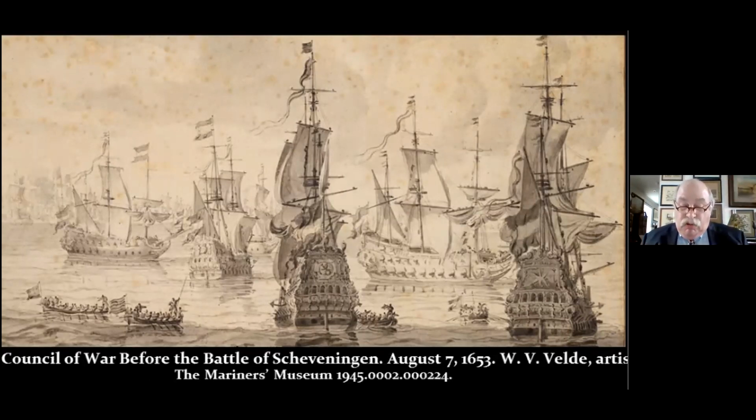And so what will happen? He will organize 6 tobacco transports or tobacco ships, and they're armed. And he says, "You guys are going to come with me, and we're going to attack the Dutch." So out comes Gardner, followed by Cockerill, and then by these other transports.